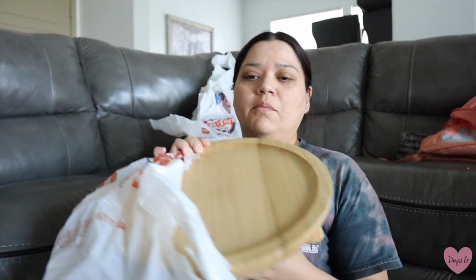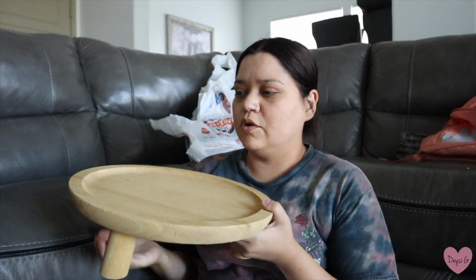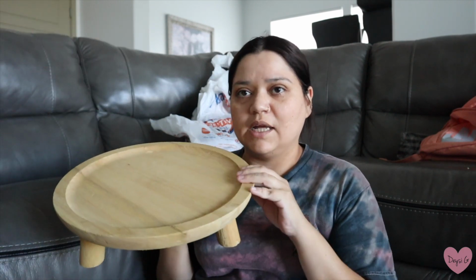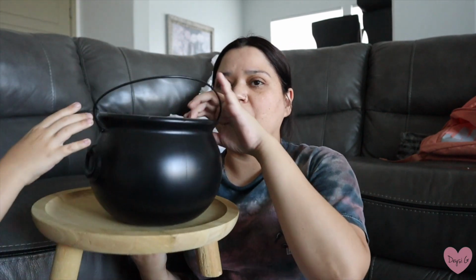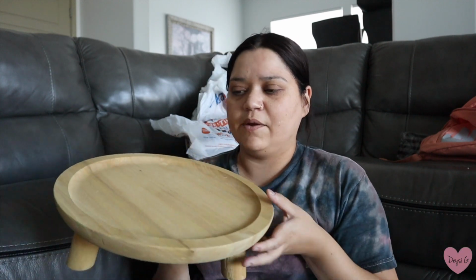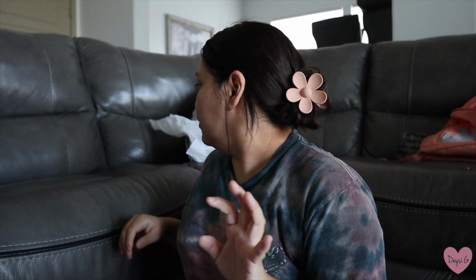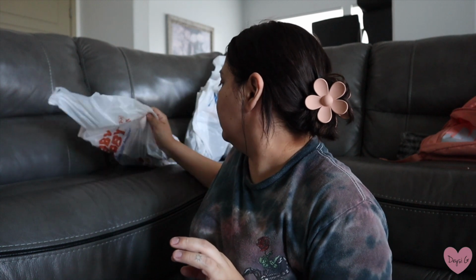Okay, so at Hobby Lobby, I got this wood table. This one's gonna go in the kitchen, va a ir en la cocina como en el granite. And you could put stuff like that. Isn't it cute? We could put our little pumpkin guy. But anyways, I got it. I might paint it black because se me hace muy pálido el color. Está bien, está natural. So a lo mejor lo dejo así porque lo puedo usar todo el año. So puedo seguir cambiando las decoraciones de lo que sea.